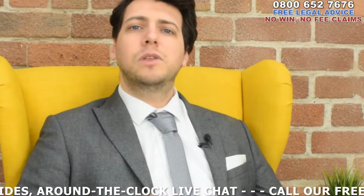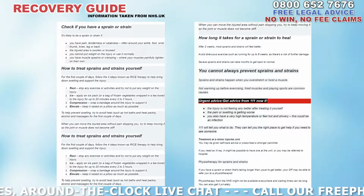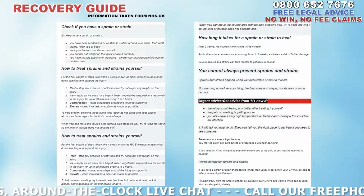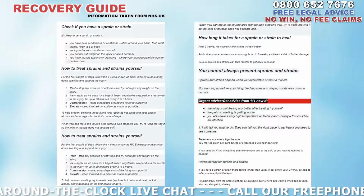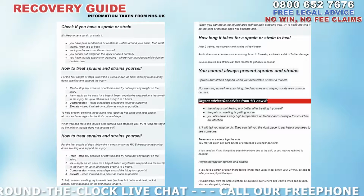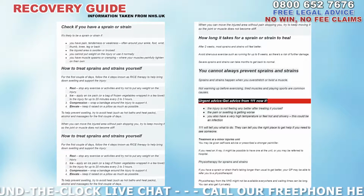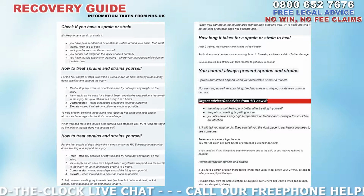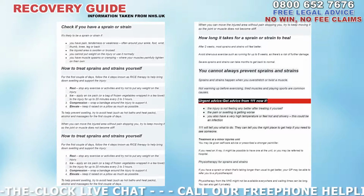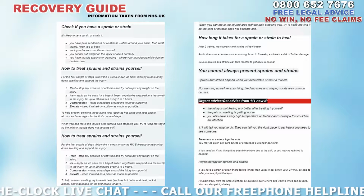Now, in terms of dealing with a muscle injury of this nature, the NHS recommends that you check if you have a sprain or strain. It's likely to be a sprain or strain if you have pain, tenderness or weakness, often around your ankle, foot, wrist, thumb, knee, leg or back. The injured area is swollen or bruised. You cannot put weight on the injury or use it normally. You have muscle spasms or cramping, where your muscles painfully tighten on their own.